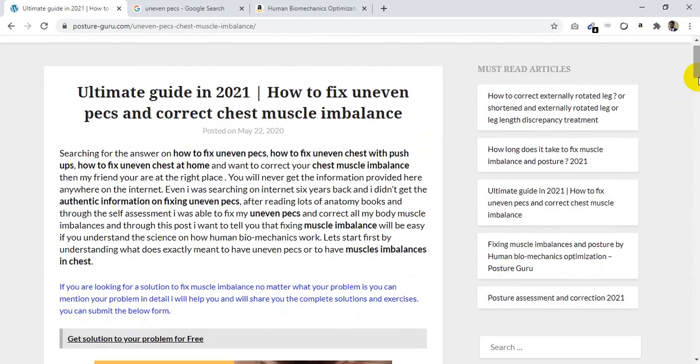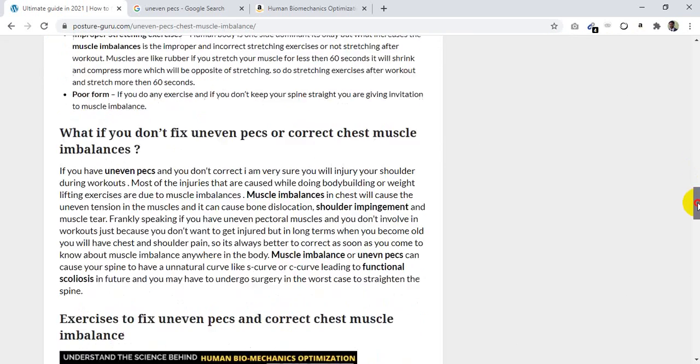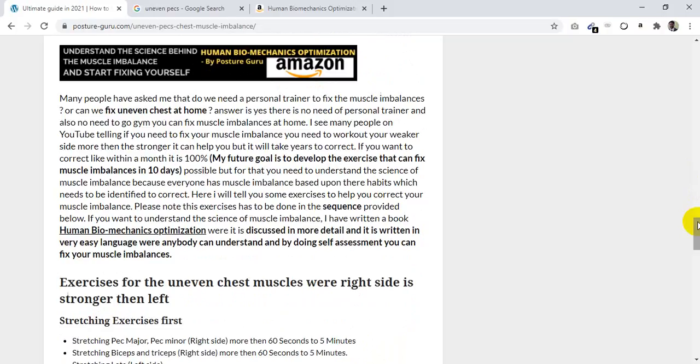In this article you will understand what causes the onion pecs and how you can fix it, and the exercises. But this article is not complete. This article will definitely help you in correcting your imbalances, but it will take time.